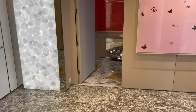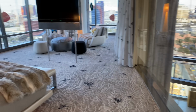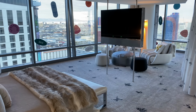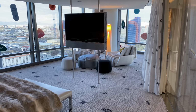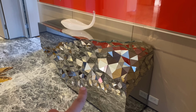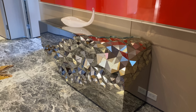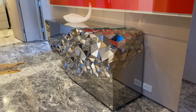I'm gonna start with the bedroom where it's fairly similar to the one I already showed you, another rather large bedroom with another amazing sweeping view over the entire city, an absolutely beautiful space. I also like in this bedroom foyer, you have this little table, which is all mirrors and kind of jagged edges, triangles, cutouts. Very interesting piece. I really like how it looks actually, and it fits this space very well.